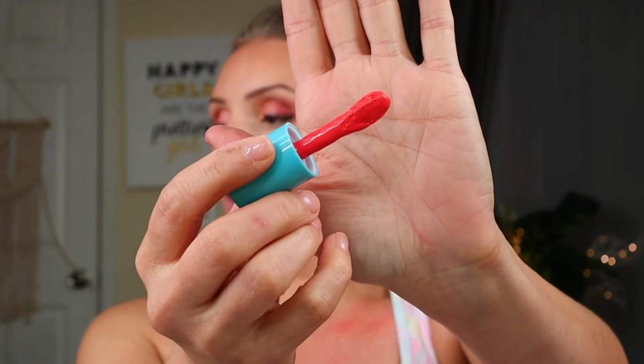So it comes with like a big doe foot, and I'm gonna put this on and then use my beauty blender to kind of set it. And I might use my silicone side. So I'm gonna kind of start light. That is a beautiful shade.